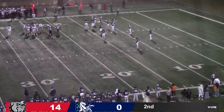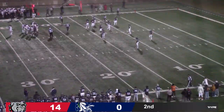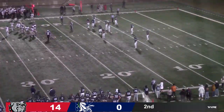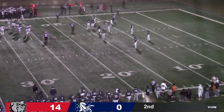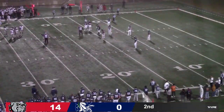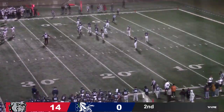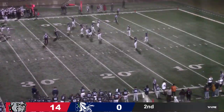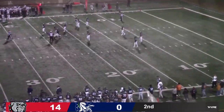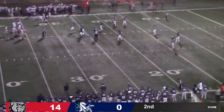The official's still conferring. Is it offside? The flag is over at the 18 now. They've moved it. Let's see. What do we have? Two fouls. Okay. Holding against Bowie. Oh, it's two against the offense. Personal foul, chop block against the Bulldogs on the same side of the field, Carmine. And that is going to be a 15-yard penalty.